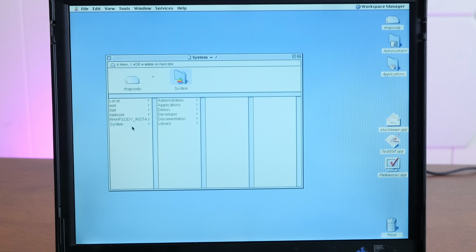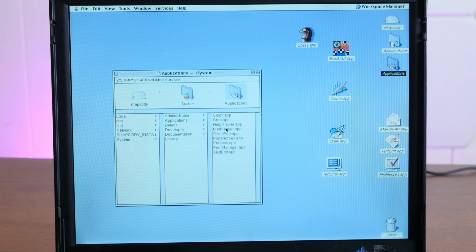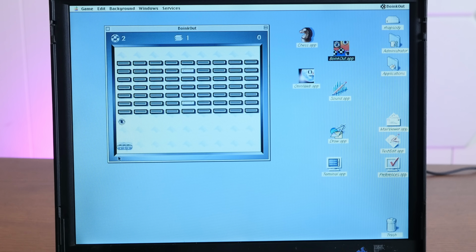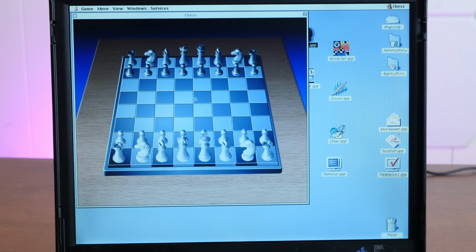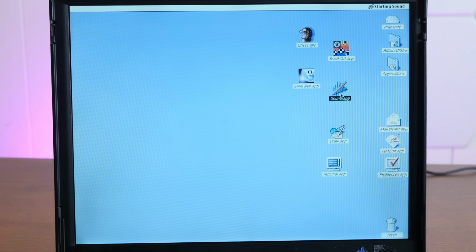Let's get some software onto the desktop for easy access. Boink Out, the best game. Let's see, Sound.app. So we can do some experiments. Here's our favorite chess, which is the same chess app basically that we have today in macOS. OmniWeb, which is a web browser. Let's see if Boink Out has audio. Oh, it does. Yeah, good old Apple chess, which is actually GNU Chess. Sound.app.